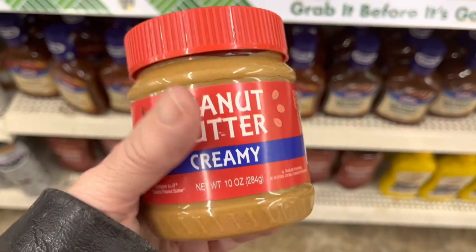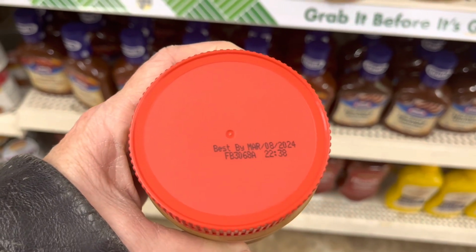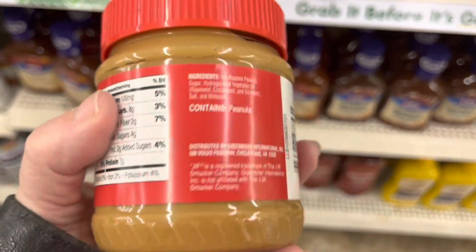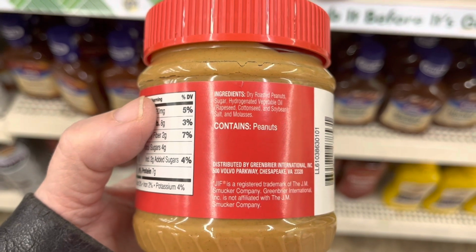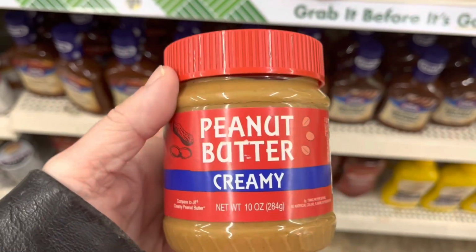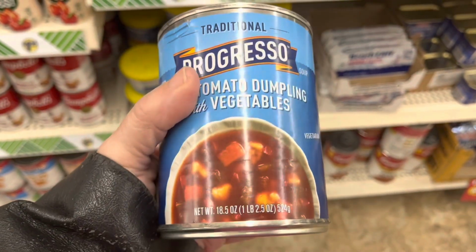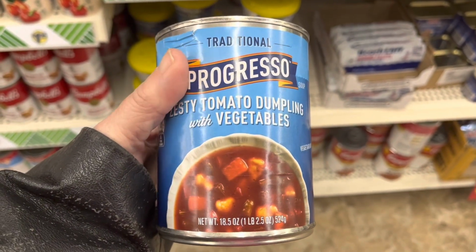They have tiny containers of peanut butter. I think I could do better in a regular grocery store. It's good for a year. But as far as ingredients, we've got peanuts, sugar, oil, molasses, salt, soybeans. A lot of things now have soybeans, so I try to avoid those. This was a great deal on soup, only $1.25, but it's expired, so check the dates.